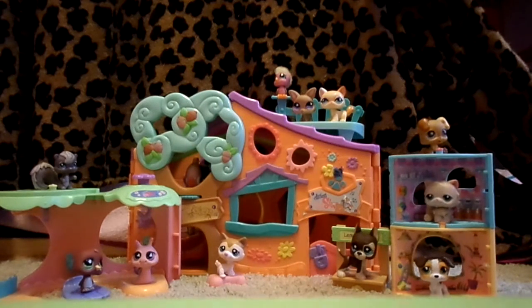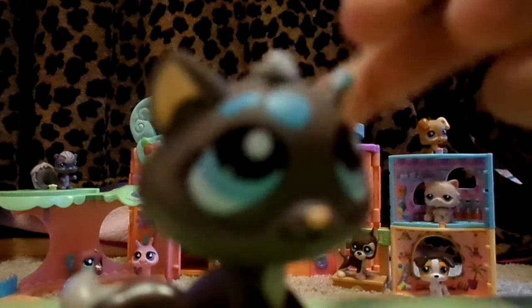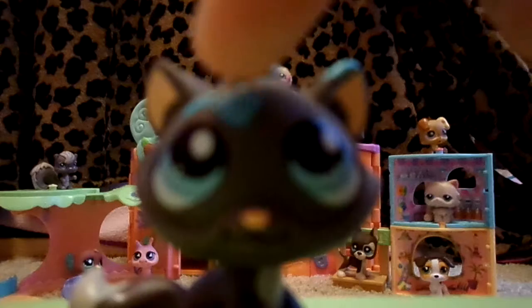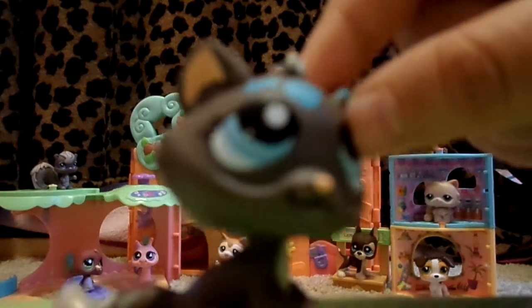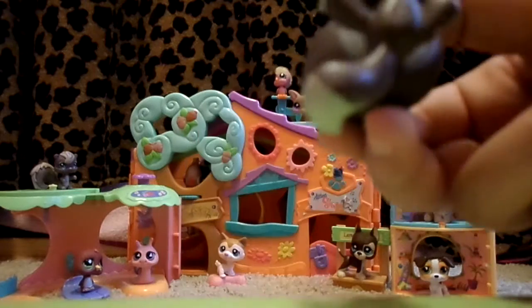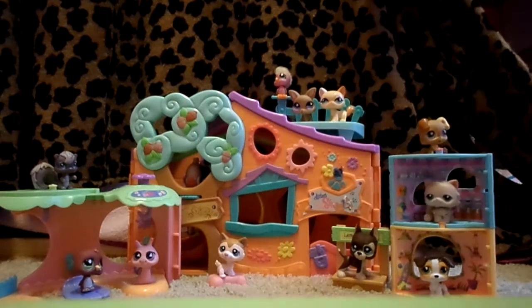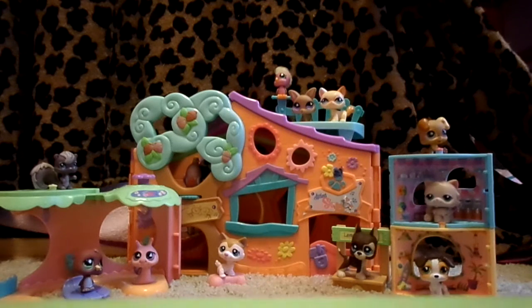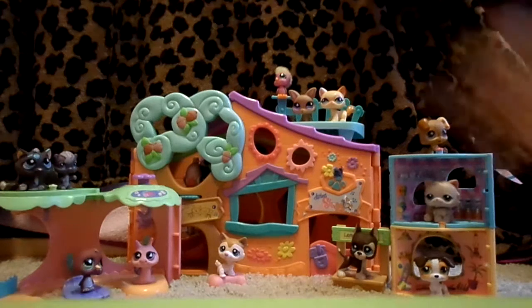Yeah. This one is a black or grayish cat with little blue splotches, and this one has a blue heart right here. But she is super cute, and she has a little tail here, and she has a hole in the bottom. Some of them have magnets, and some of them have holes. So here is, I'll just put it next to her squirrel. Great.